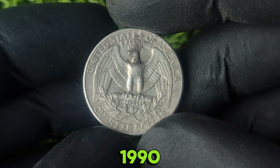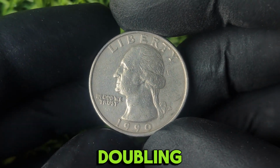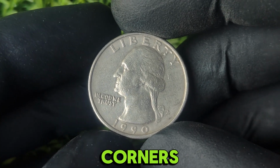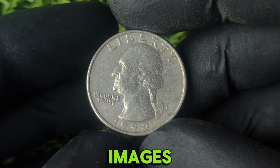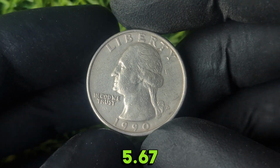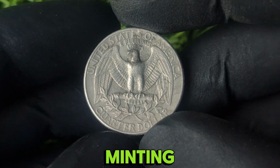To check your 1990 D quarter, grab a magnifying glass and look for clear doubling around Liberty or the date, strange edges or clipped corners to off-center or ghosted images. Also, check the weight. A typical quarter weighs 5.67 grams. If yours is heavier or lighter, that could be a sign of a minting mistake.